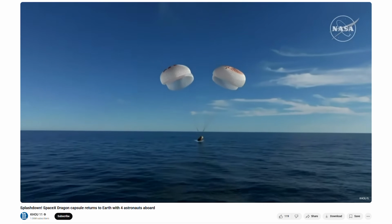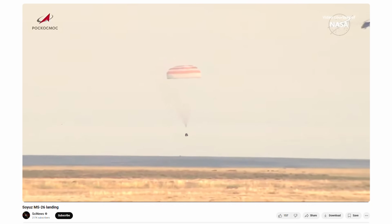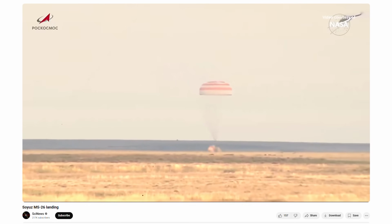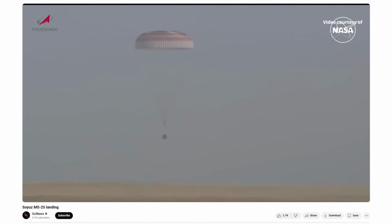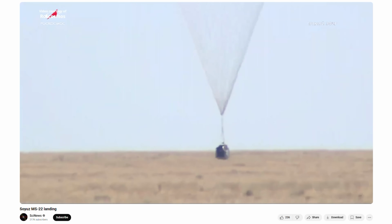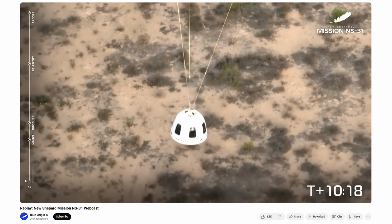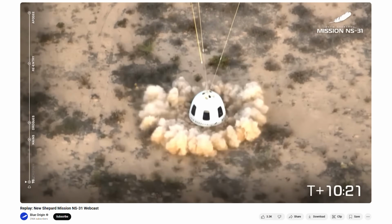Now, Dragon capsules land on water, just like Apollo used to, and that water allows for a soft landing. Whereas New Shepard obviously lands on solid ground, similar to how the Russian Soyuz capsules land. If you watch the Soyuz landings, you will see that just before the capsule touches the ground, there's a bright flash of light. This flash is caused by rockets on the bottom of the Soyuz capsule, which automatically fire downwards right before the capsule reaches the ground, in order to quickly reduce the capsule's speed to make the landing softer for the occupants.